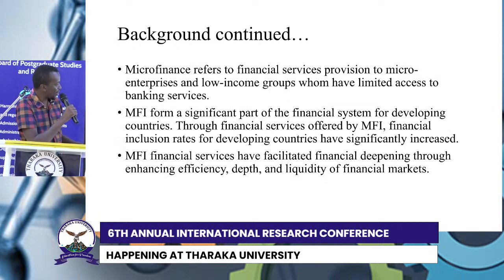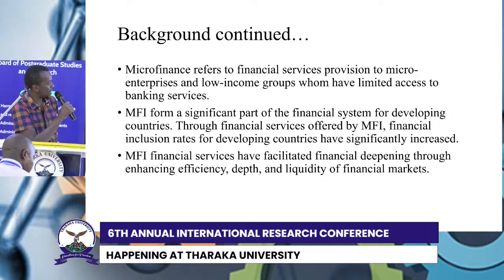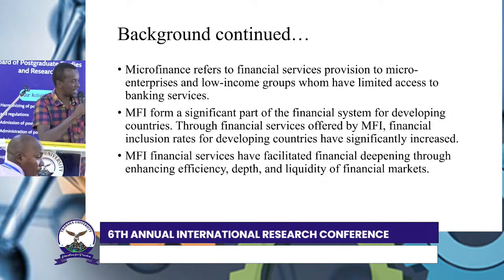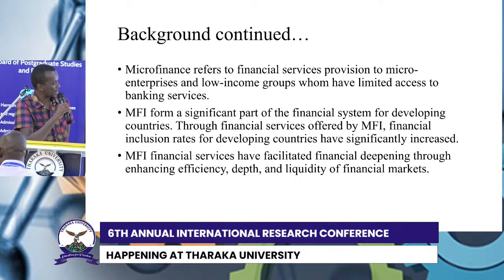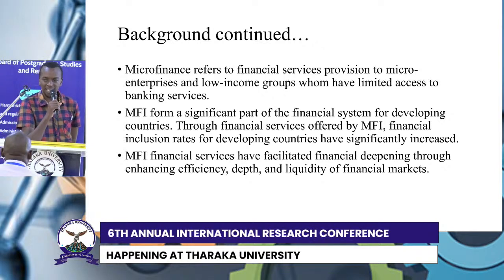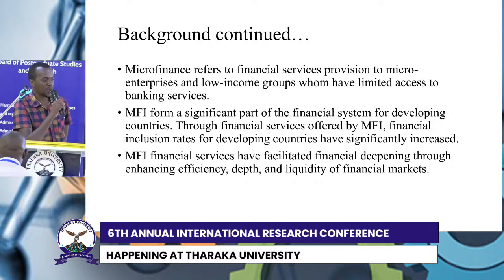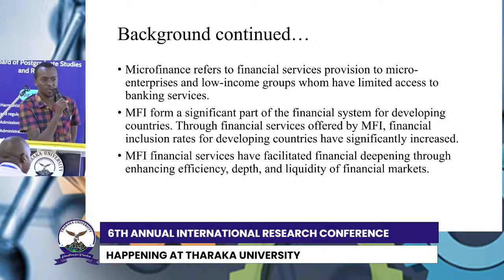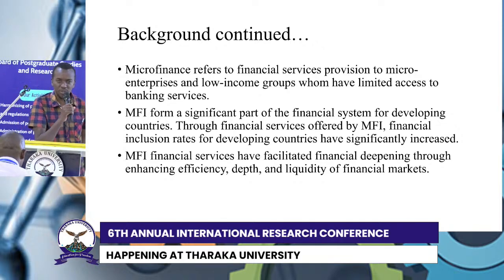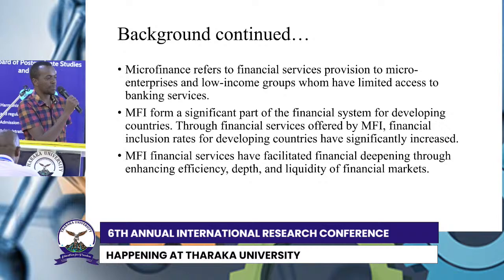Looking at the microfinance industry, it is part and parcel of the financial system within an economy, and especially for developing countries, because they only serve the people who have not been banked. They are the ones who are serviced by microfinance institutions. And for most developing countries, they actually play a critical part when it comes to financial inclusion in terms of serving the people who are not banked.